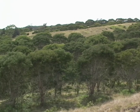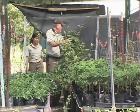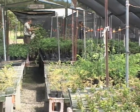The effort in our greenhouse is to try to build up the populations on the refuge so that we don't lose these plants to extinction. There are about 6 or 7 left in the wild of this, so talk about endangered.